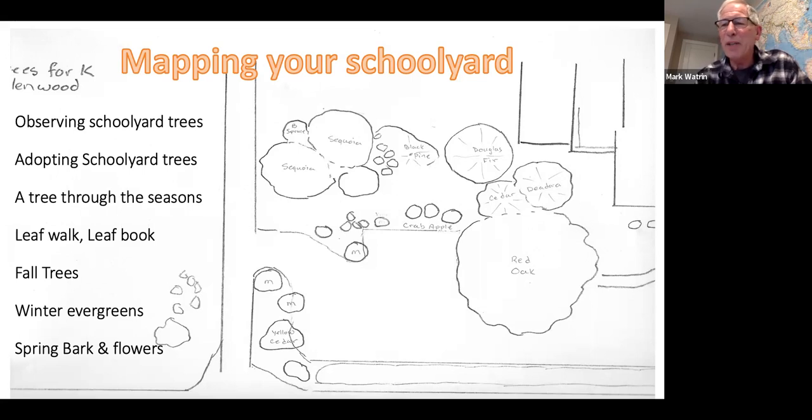What we did is we took the satellite photos or the Google Maps picture of every schoolyard. And we went through a process to map and identify all of the trees, shrubs, landscape areas, things that we could use as part of our deal. And this started as a kindergarten project, connected in Battleground with the FOSS kits, but I also know the STC has some similar things because they have activities of observing your schoolyard trees, adopting one of those trees, visiting that tree each and every season as it changes, going around and collecting all the different varieties of leaves.